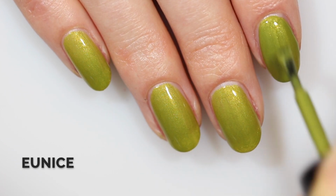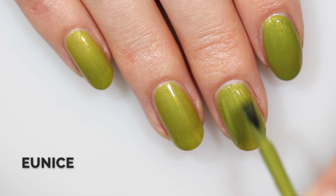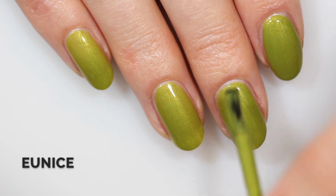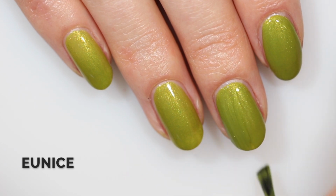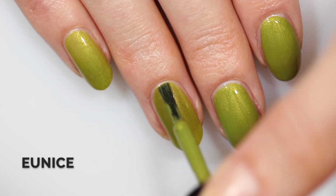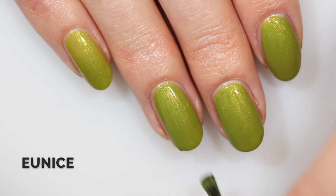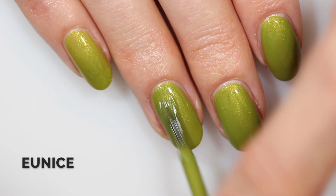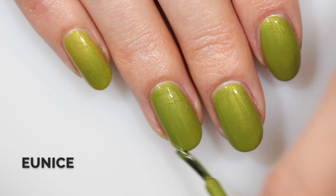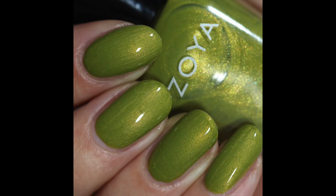The finish is the same all the way across the polish, and I think this one is very opaque. Again, it's not a streaky metallic. It goes on super easily, and it's really just like a dream to apply. So I think this one gets super opaque in two coats. I didn't have the same problem of running and pooling that I had with Nisha because it's a little bit of a thinner formula, but not in a bad way, in a good way. So that's two coats of Eunice.